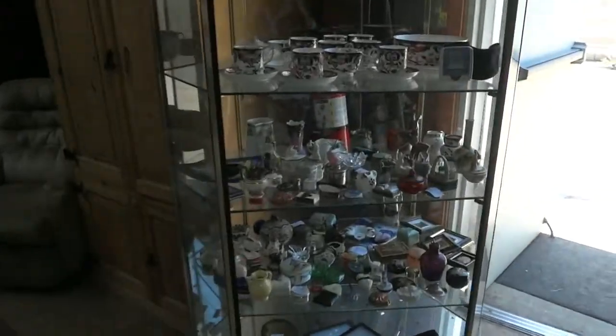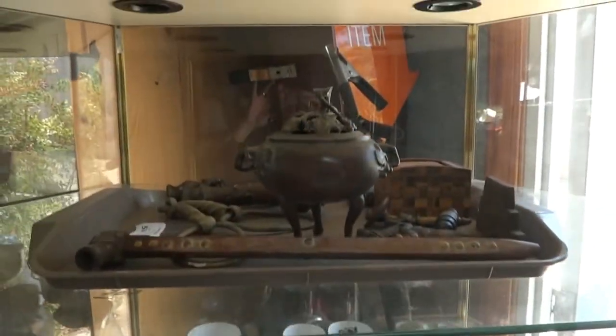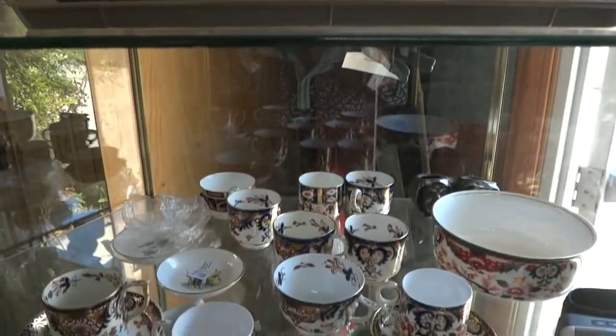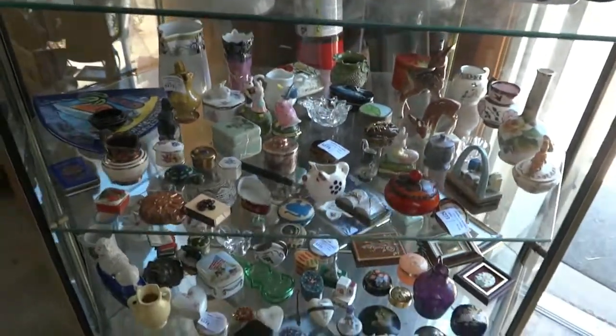Ooh, cool. Can we get in here? Saturday, we have an on-site in Hernando. Two pieces of real estate. Both of them have mobile homes and garages on them. Check out the website, dudleysauctions.com.